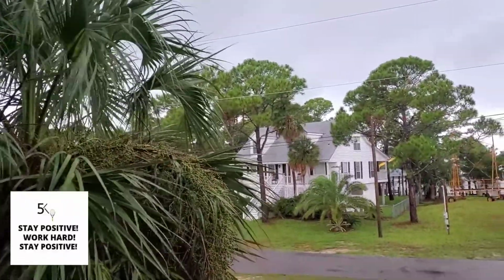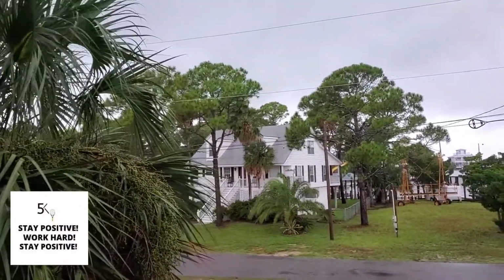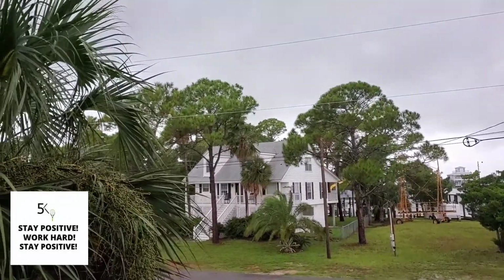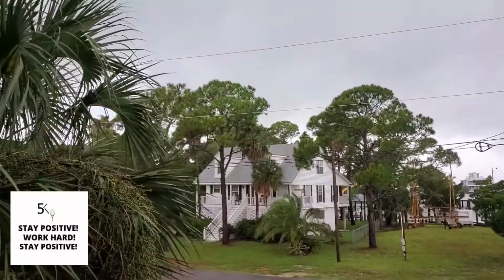Wow. I don't know if I got that on camera, but that was gnarly. Wow. Holy cow. That was a big bolt right there. Right off that tree line, not far away.